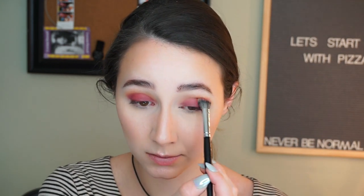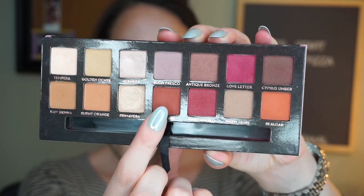Gonna go ahead and dip into that transition shade that was most similar to Raw Sienna in the Wet n Wild palette and just blend that out. These honestly blend out so nicely, the Wet n Wild shadows, you guys. I'm actually extremely impressed. I'm now going to dip into the shade Red Ochre from the Anastasia palette.